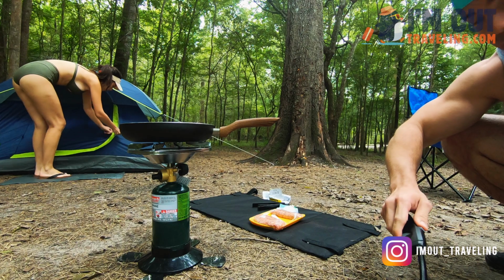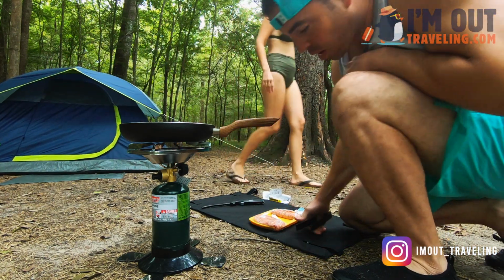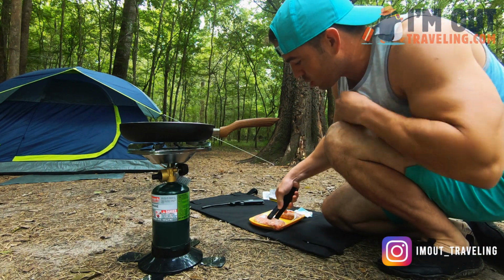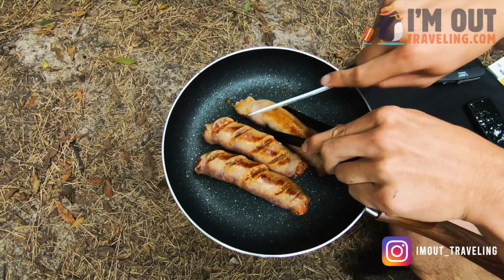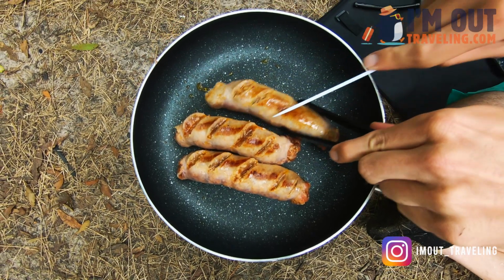And there you go. It's on, just like that. The reason why I like to cook the sausage first is because it releases the grease, the oil from the sausage itself. So no need to have oil or butter here at all. So doing little cuts, just so it could cook quicker.